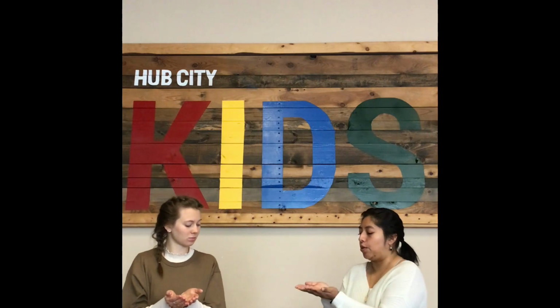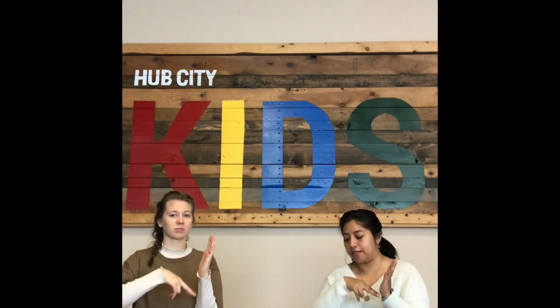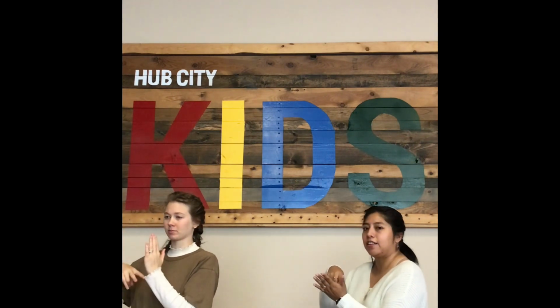And then last in our deck, our last two words are book. Book. Libro. And we're just opening our palms up like we would a book. Libro. And then our last word, read. Read. Leer. And it's basically following the motion of our eyes, scanning a book. Leer.